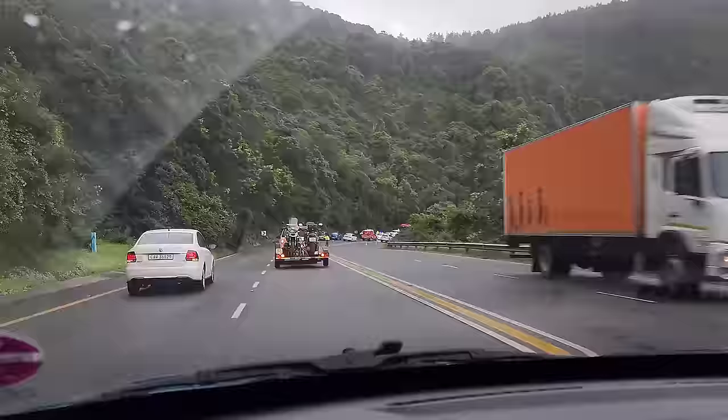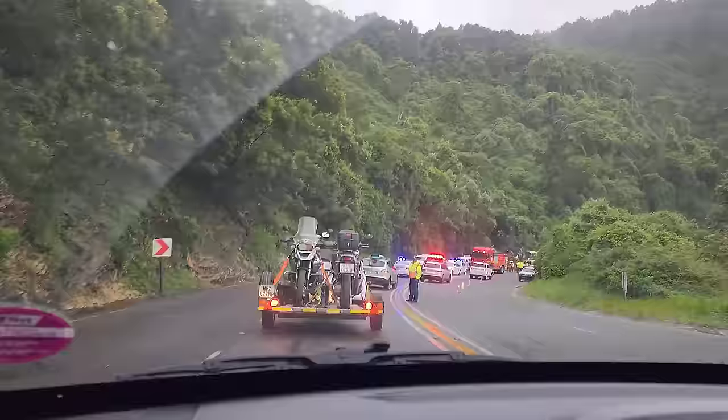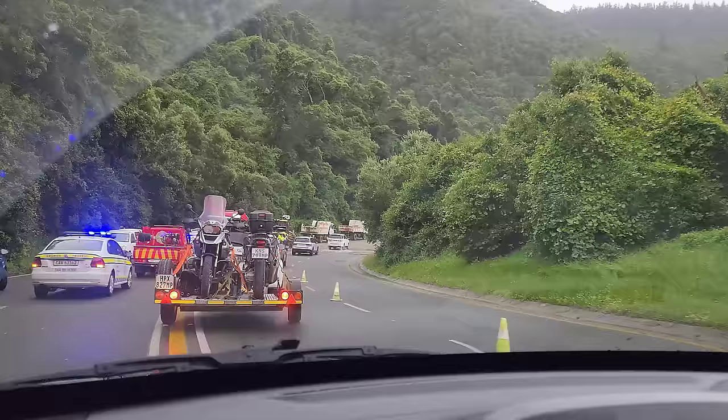So we're on our way to Brenton-on-Sea. And this must be the reports we heard. Yes, about the trees falling. Okay, so they've opened one lane at least. Fortunately, for us to get through. This looks quite major. It does, eh? They're cutting up the trees.